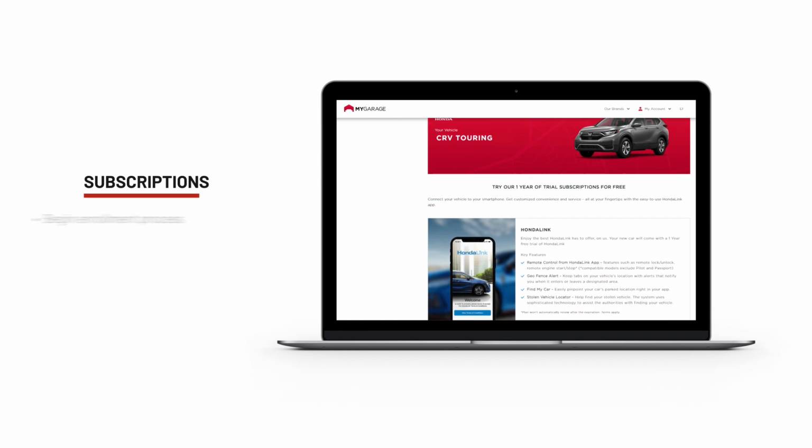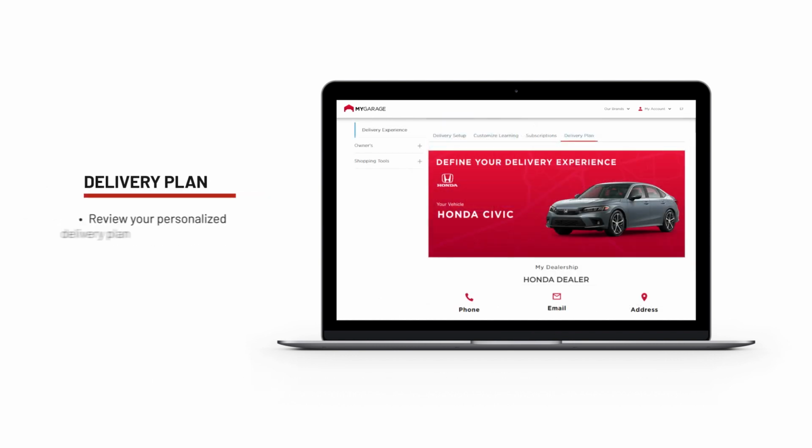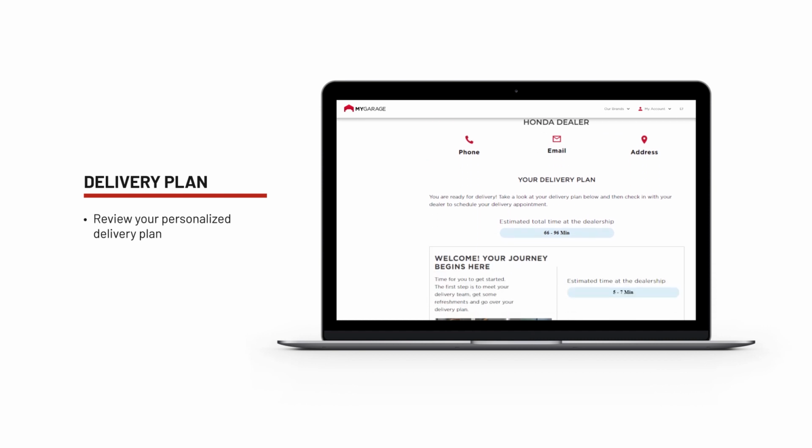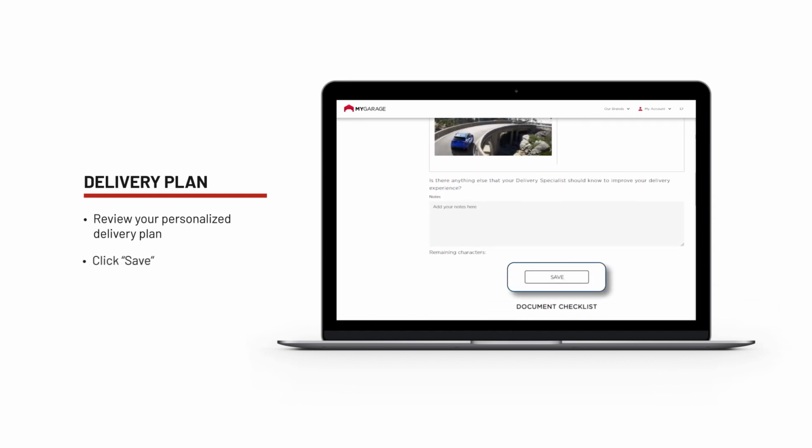The subscription section is where you initiate the enrollment process and choose the complimentary trial subscriptions you'd like to activate on your new vehicle. Lastly, review your summarized delivery plan and click Save.